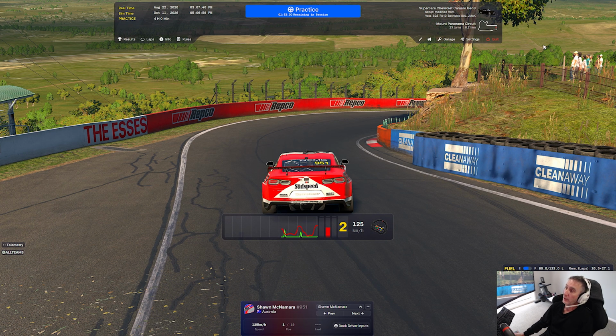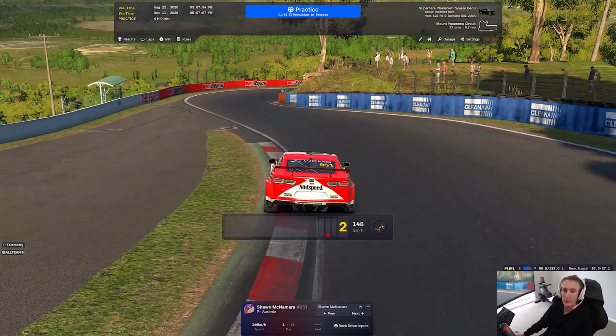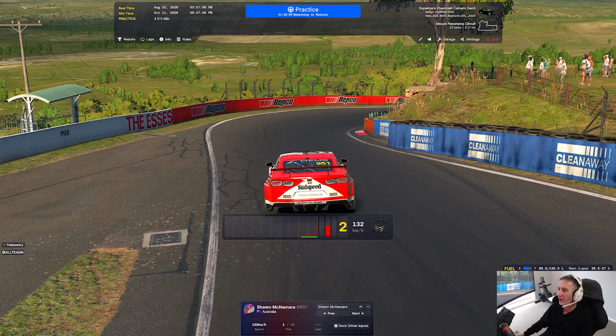And this is where I used to watch Bathurst from every single year. Best freaking spot in the world. You can see Conrod. You can't see it on mic. Oh, if I go back a bit, you'll see it. No, you won't. Bugger. You can see Conrod. You can see bloody pit straight. You see everything from here.